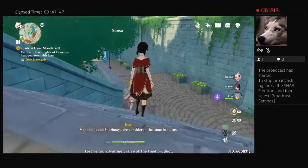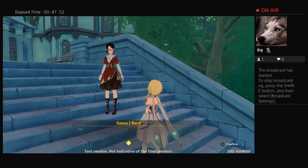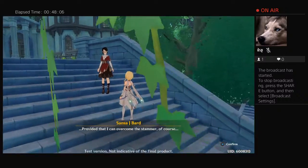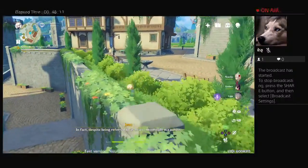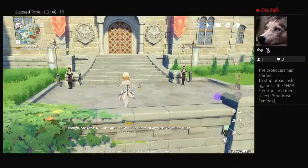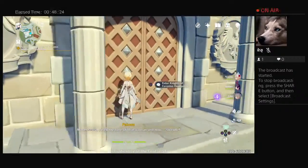Mondstadt and Snezhnaya are considered the same in status. Mondstadt is independent. In fact, despite being referred to as a city, Mondstadt is a nation. Though, Snezhnaya's Fatui are known to be the most aggressive diplomats in Teyvat. Makes sense given the tone of that woman just now. So rude.